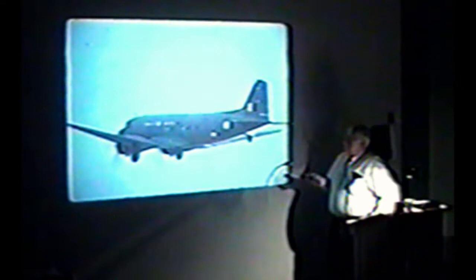This is technically a DC-3, painted like a Dakota, but it's the second oldest one still flying in the world. It's over 80,000 hours. The reason is that the DC-3 has a passenger door here, where the Dakota has a freight door where we used to dump supplies out, and there's quite a few differences in the cockpit. Carry over about 30 odd people. It took us 10 days to fly out to India.